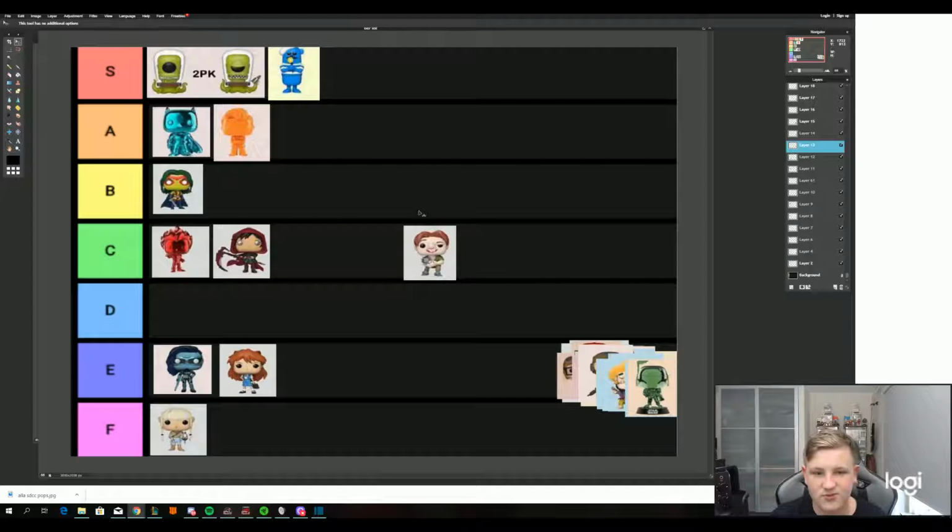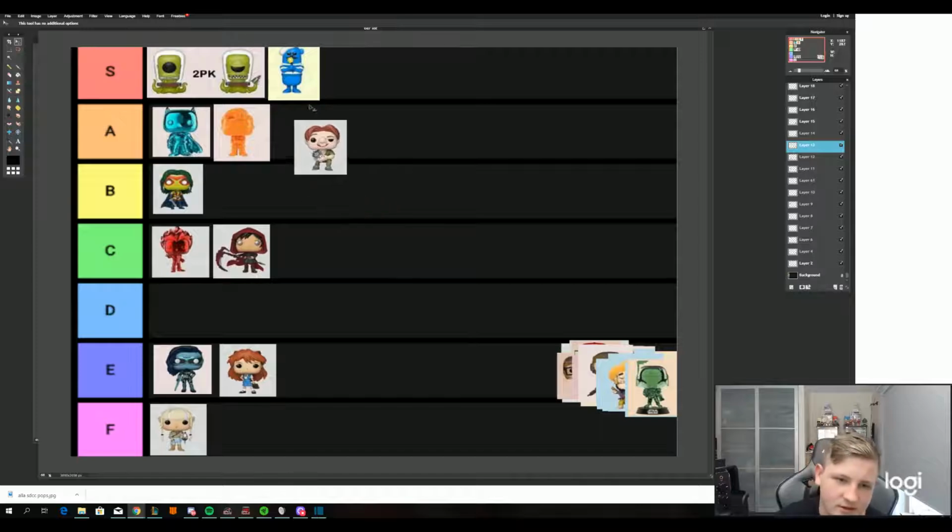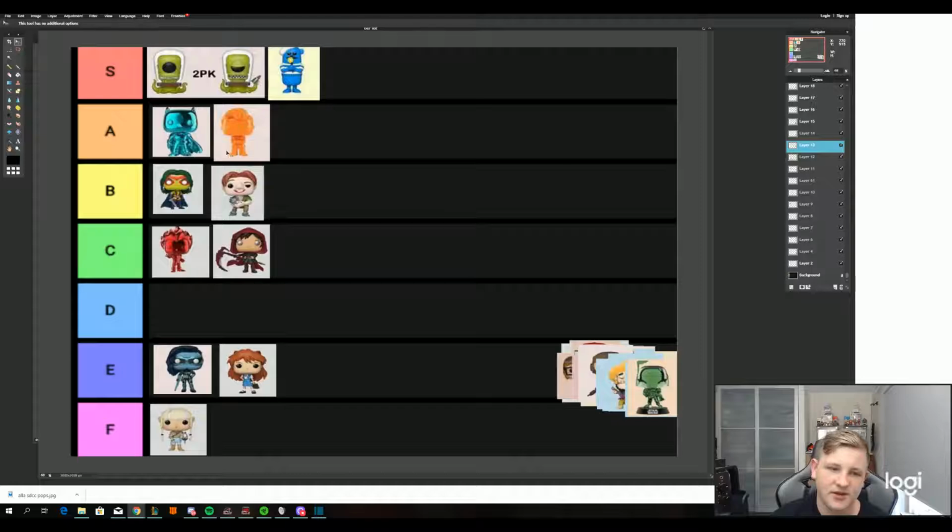Then we have this Quasimodo pop, which is in my opinion very cool. I like how they worked with the sculpt and the character. I like how it came out, so I mean this is a B tier for me. Yeah, I'll put him at a B tier.